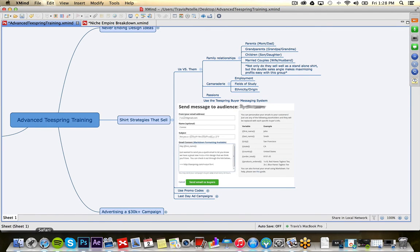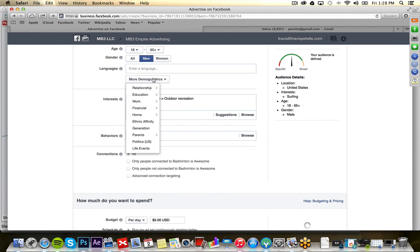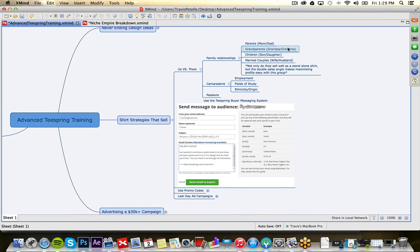Next, we've got grandparents. For grandparents, you could go with parents all and then do a higher age demographic. That's one way to go about it. Or you could go through home, I think it's household composition, and they have a grandparents section here. This is another way to target grandparents with your interest. 250 to 240,000 grandparents who like surfing. That's one easy way to do it.